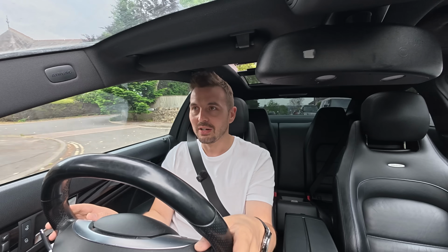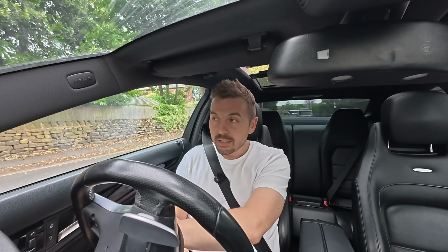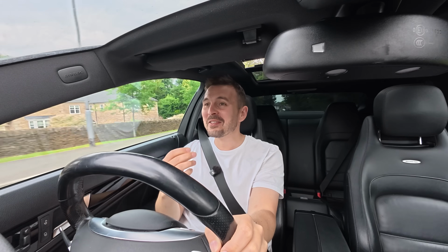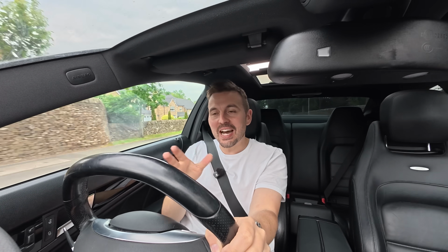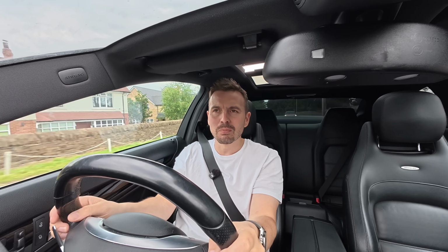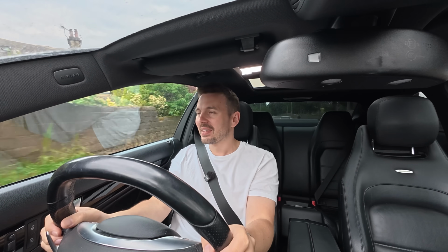The servicing costs aren't ridiculous on it. They do require gearbox services every now and again to keep up with that fast gear change, ironically. But overall, a very special car, and I love it. Every time I get one in, I tend to keep it for about a month. I love the way it cackles as well on the downshift. If you're coming down the hill and you knock it down just slowly, at only 2,000 revs, it just goes blah, blah, blah. Love it.